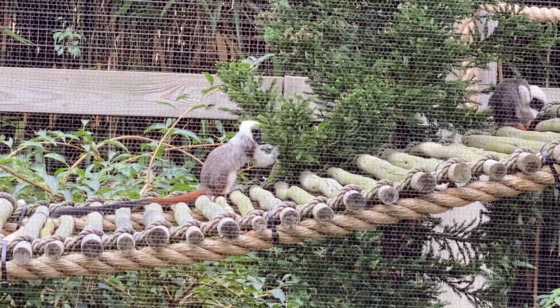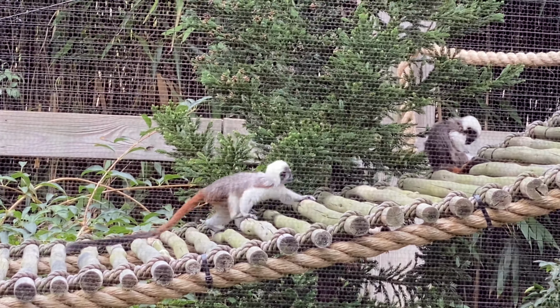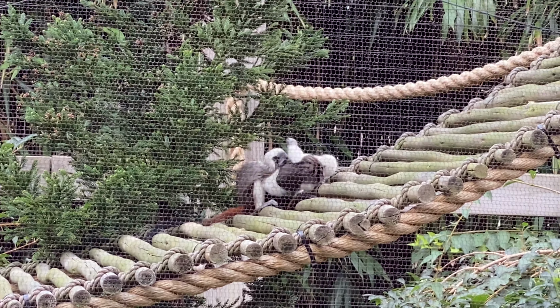He's chewing on this tree. Is that a pine tree? I don't even, look at him go. Yeah, those are babies. Up. No, hugs and kisses. We're now headed into the savannah to go look for a certain giraffe.